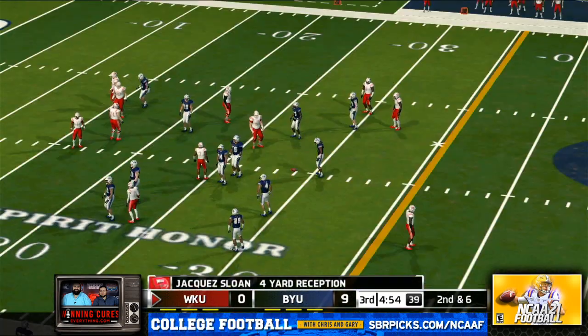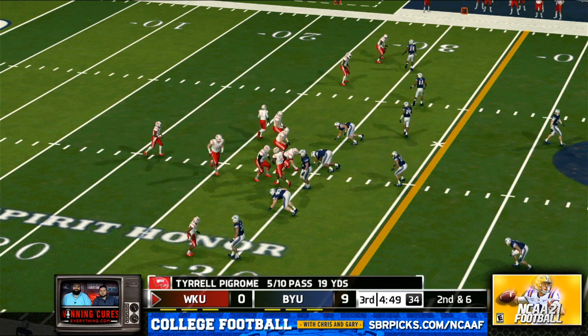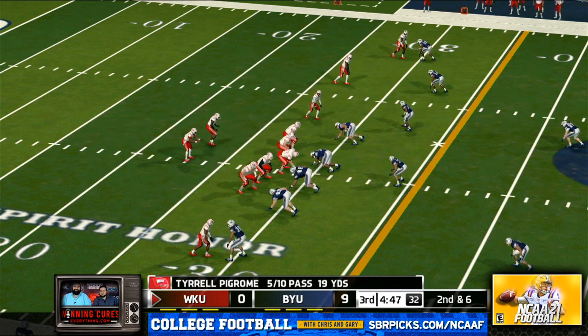Catches it, and that's all. Well-designed route and a confidently thrown football by the quarterback. You need those things to make any offense work.